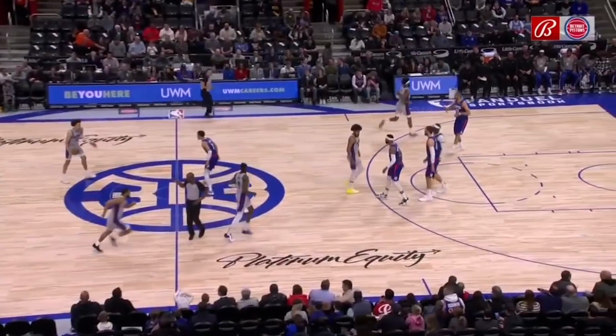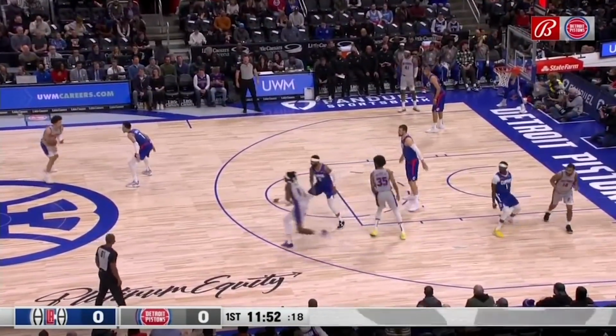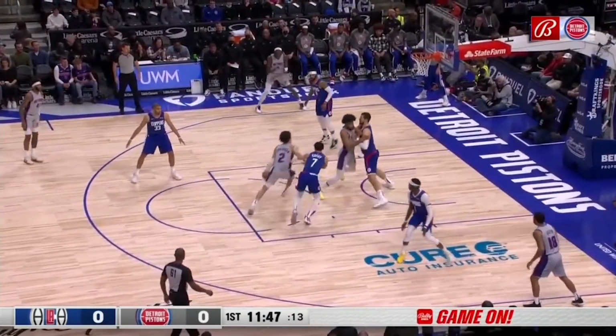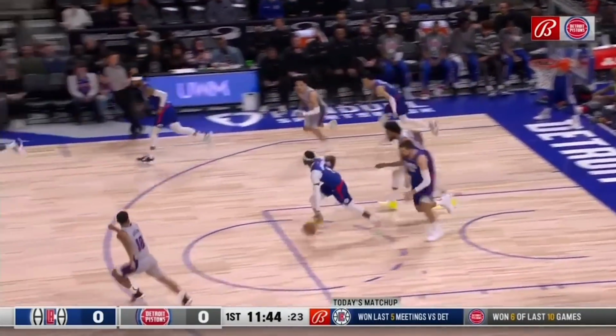I like how the Pistons run a lot of handoffs and pitches into ball screens to get the defense moving, and watch how in control he is to put his defender in jail and then get to the left block for a nice lefty half hook. This misses, but I expect another summer of polishing to fix this.